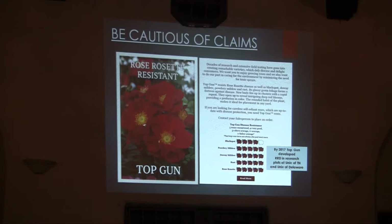Now, you need to be cautious of claims about plants that are allegedly resistant to Rose Rosette. This came out last week. This rose was in the rose resistant study. In 2017, it got Rose Rosette disease in all of the plots at University of Tennessee and University of Delaware. So be careful when people tell you that something kills the virus or that a plant is resistant. Do a little more research, because there's not very many plants that are resistant.